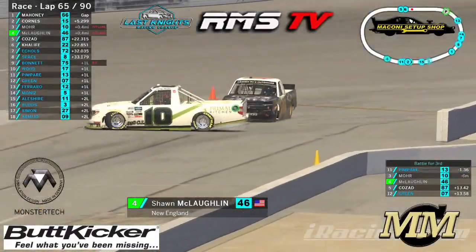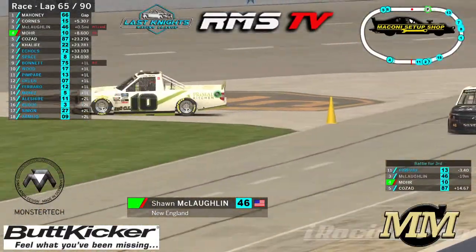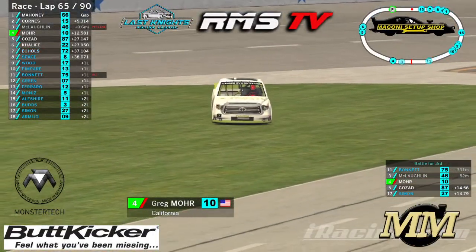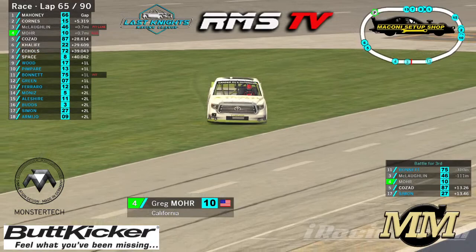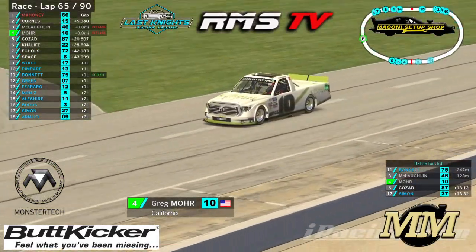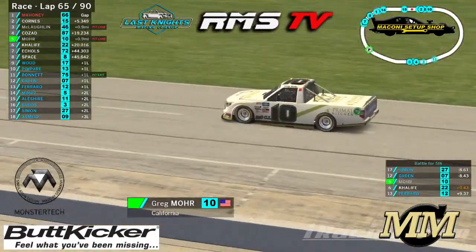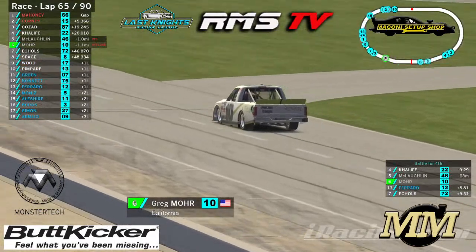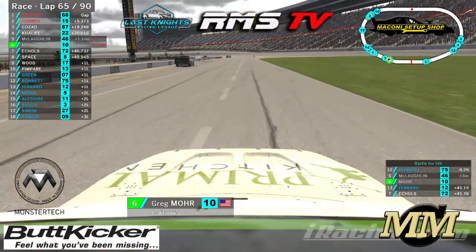And they're getting on the brakes. Oh no, Moore goes in. He didn't go into the wall, but I'm wondering, he might get a penalty for unsafe pit entry. Got on the binders way too much, got sideways. He didn't have a collision, but oh man, that was a very costly mistake there for the 10 truck.